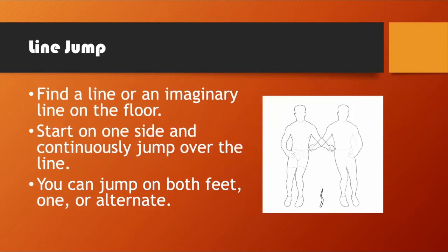Next will be a line jump. You're going to find a line or an imaginary line on the floor. Start on one side and continuously jump over the line. You can jump on both feet, one, or alternate. Go ahead and try that 5 times.